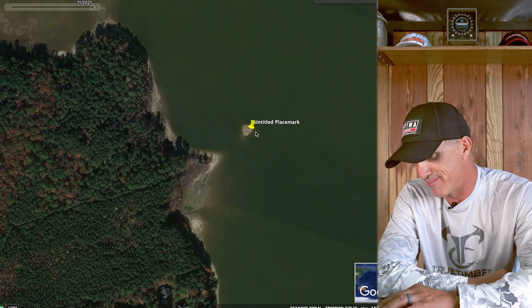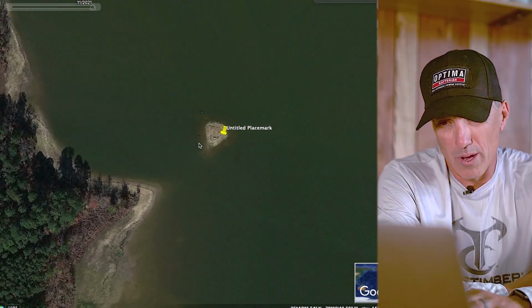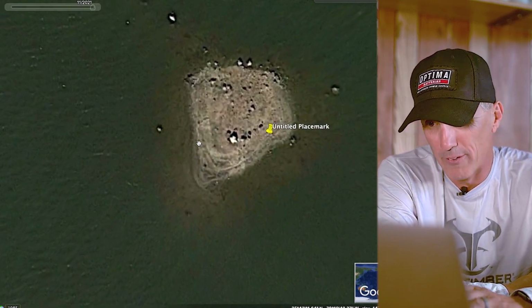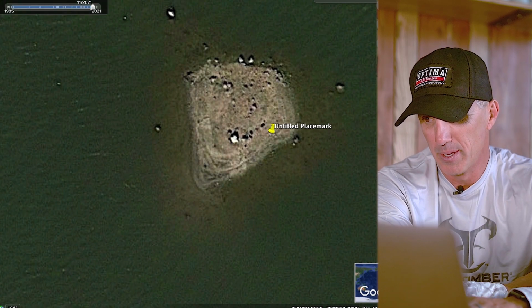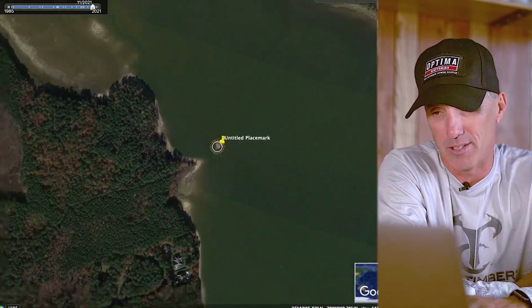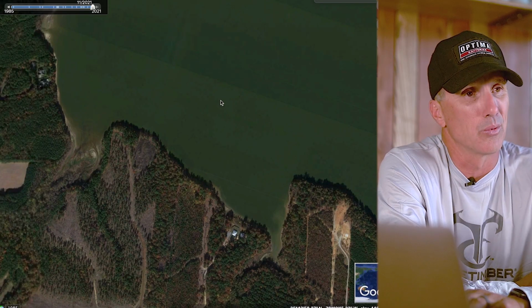Oh, this just looked phenomenal. So I think from this photo, the water's 5, 6, 7 feet low. This to me would have 2 to 4 feet of water at normal level. Just look at these rock piles out here on this hump. It's on a big shallow flat. Would be a great spot to throw a buzzbait, a jaywalker across early in the morning. I thought it looked really, really good.